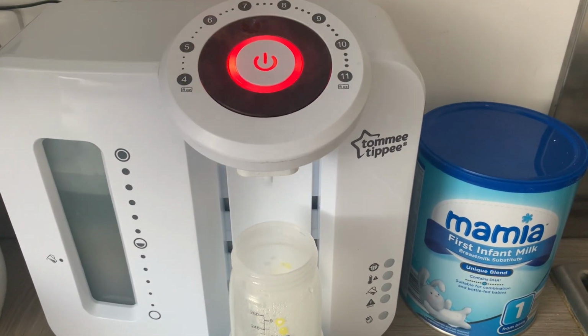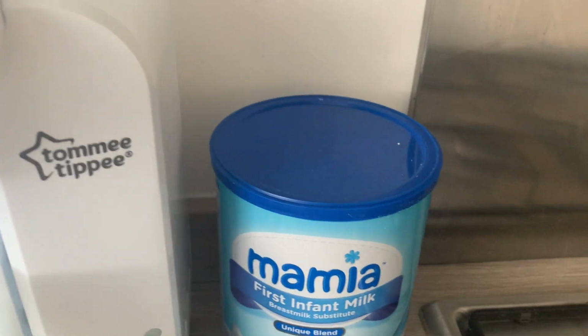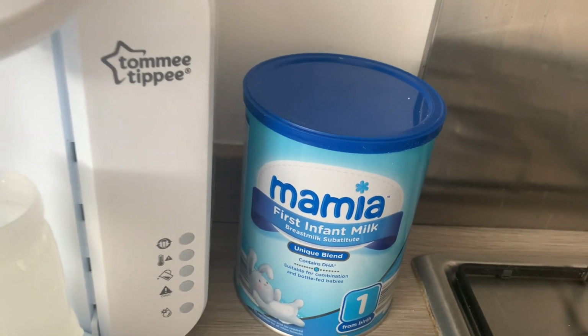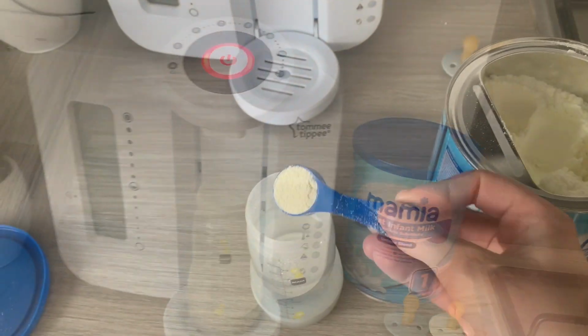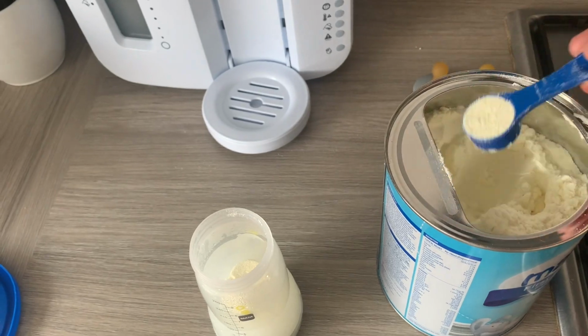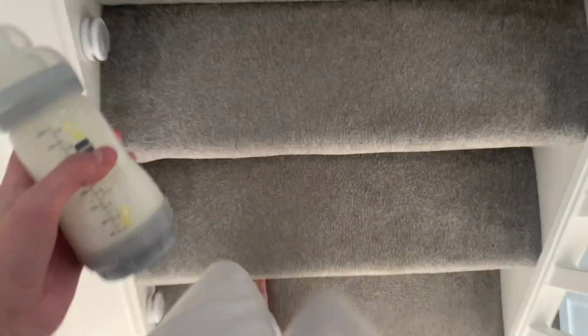We're also still using the Aldi Mamia formula. We've used this since he was around 10 weeks old, since we switched from Cow and Gate, and it's absolutely brilliant. There's nothing wrong with it at all, and it saves so much money. So we will continue to use this formula till he is a year old in about a month's time, and he can have cow's milk.